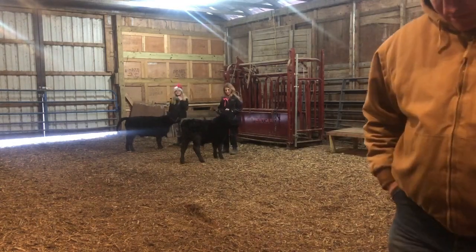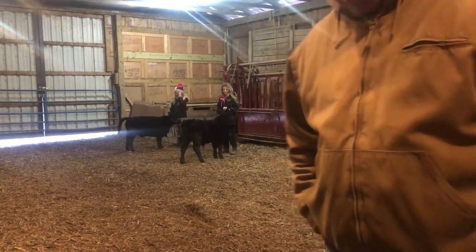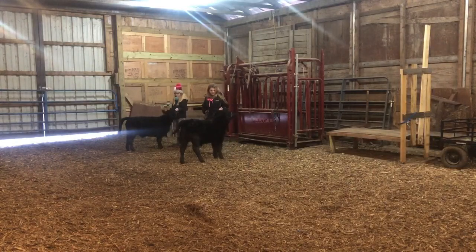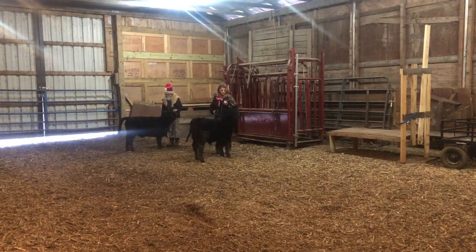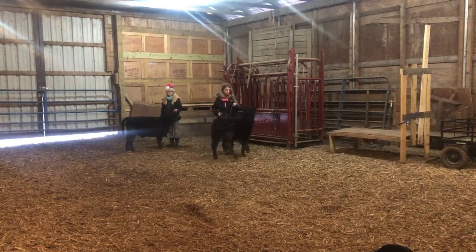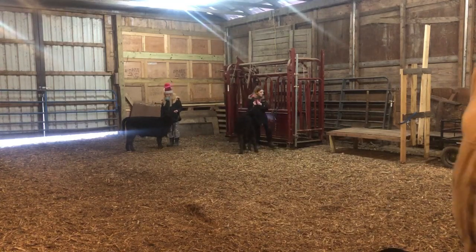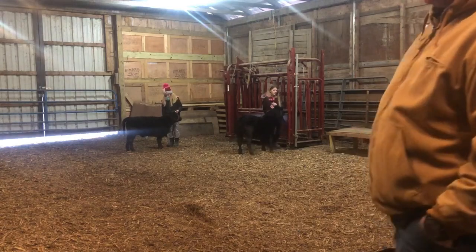Currently, we're still working just with the rope halter on these calves. I did try one day putting the show halter on the heifer because she was giving us a little bit of trouble, and see if maybe that would help calm her down, and it didn't really do much with the show halter. She actually fought it more than she would walk with it. But honestly, ever since that day, she's actually settled down a little better with the rope halter.